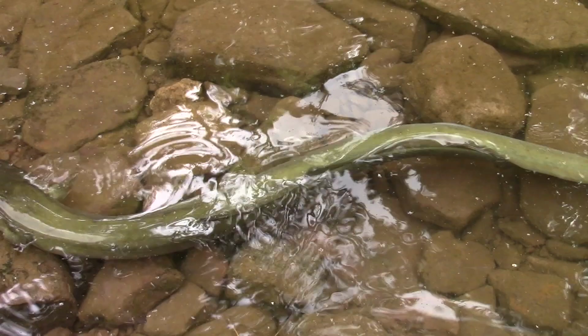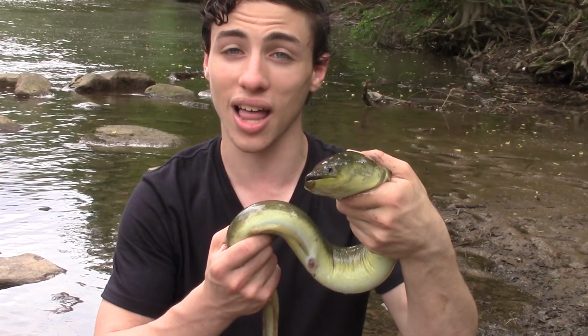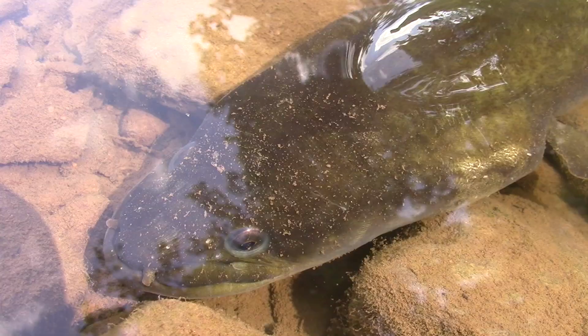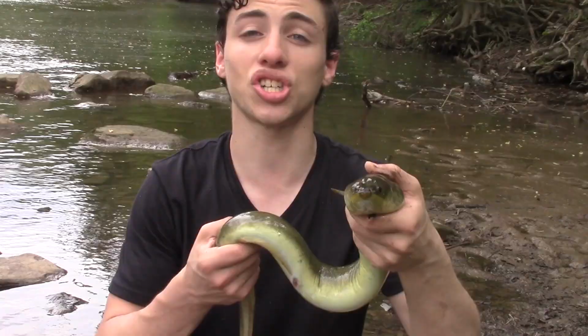Now, unfortunately, when they do that, the bottom can get quite muddy. But luckily, these guys do not rely on their sense of sight or hearing. Their most powerful sense, by far, is their sense of smell. These guys have very, very acute senses of smell, and that allows them to search out all different kinds of prey in their environment.